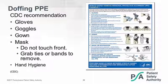After performing your task, when you go to remove your PPE, or doffing as it's called, these are the Center for Disease Control's recommendations, and this is also posters you can print out off of their website on how to safely remove your personal protective equipment. When you go to remove your personal protective equipment, always think of the front of you as being most contaminated because that is the area that was most likely in contact with the patient, resident, or the contaminated surfaces.